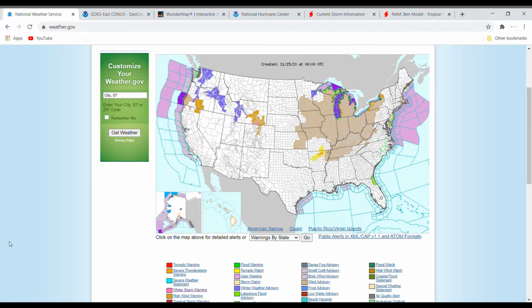Today we're going to be talking about a few systems, including now Hurricane Iota, as well as the two impacting the US. So let's get right on into it.